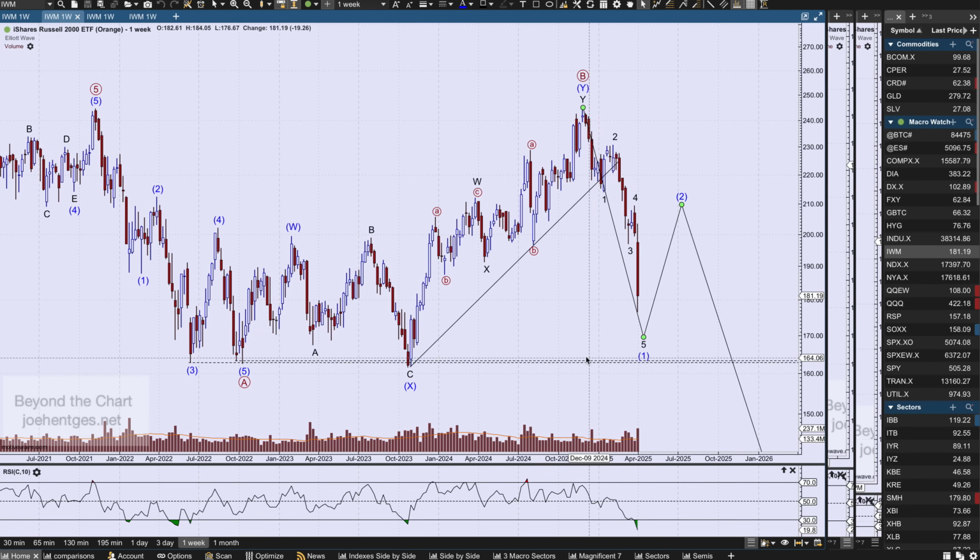And the absolute key level down here, which I expect to be broken at some point, but it may not happen until we get into the 3rd wave down, is all the way down here around 163. This low was established in June of 22, October of 22, got tested in October of 23, pretty much held. It was a little bit below it, and then, for all intents and purposes, it kind of held that low, right? So pretty critical area down here.